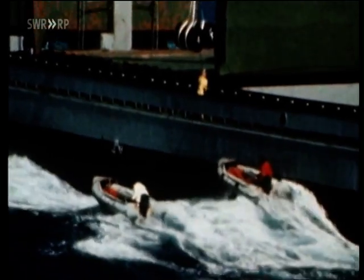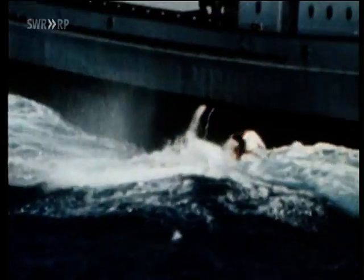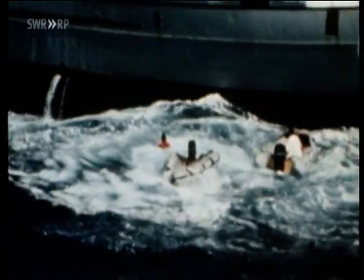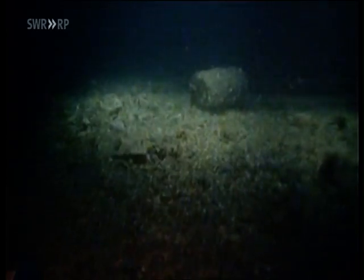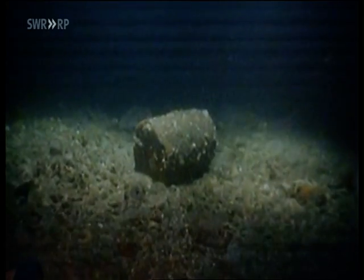Nuclear waste simply tossed into the water. This was the face of waste disposal for decades. Greenpeace activists tried to prevent this, in vain. So what's the story behind all this dangerous radioactive waste in the sea?